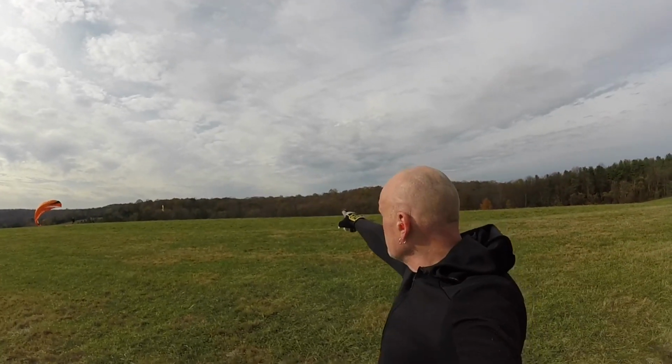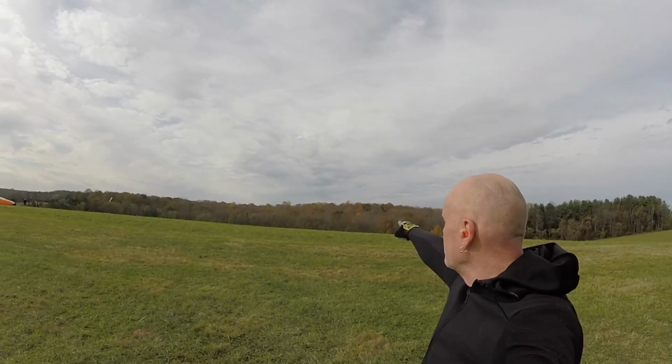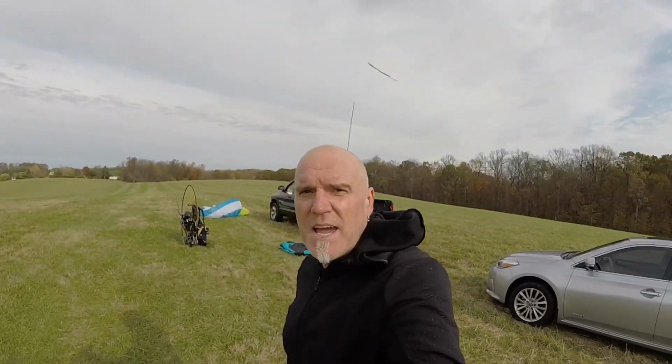Yeah, it was kind of bumpy up there. Got a good takeoff. Took off into the west, which is something I haven't done before. I had to adjust my wing by kiting it. Ended up launching about in that direction. That's the first time I did that in a while. Felt good to kite to reposition my angle.